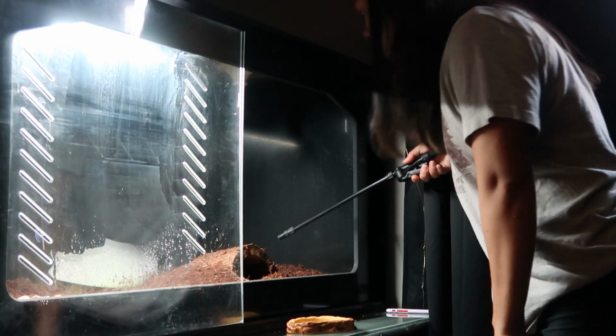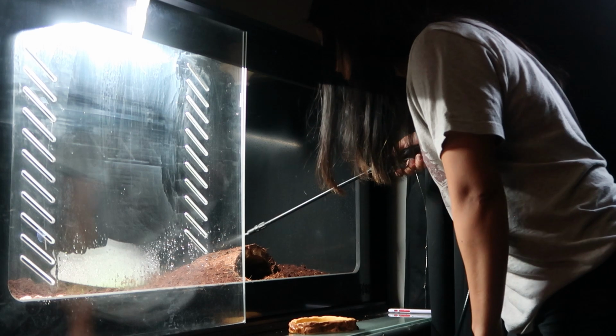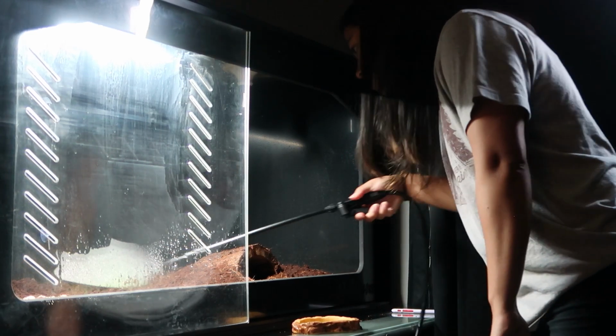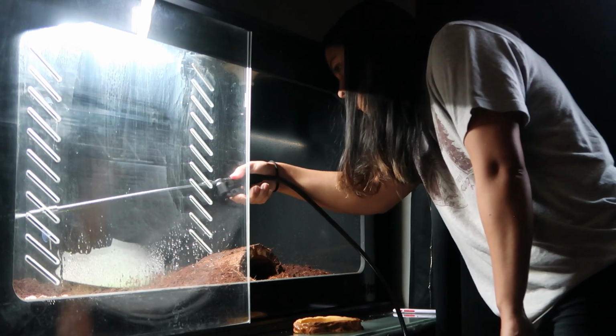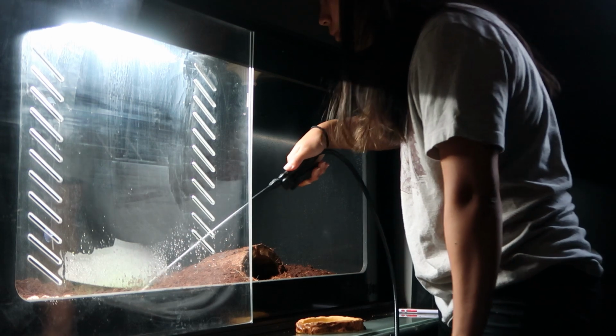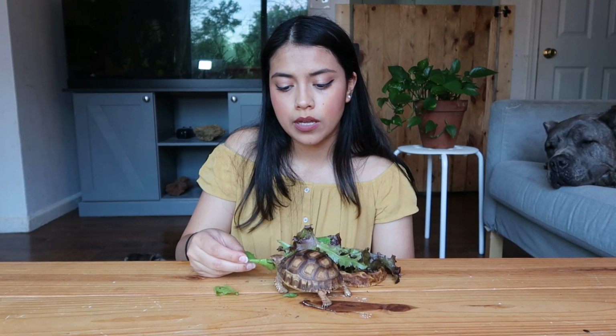So in nature, Sulcata tortoises are born during the rainy season in Africa. And I know that sounds kind of strange at first, because you would think, oh, he lives in Africa, so it's blistering hot and the enclosure would have to be like that too. It's wrong. At least when he is growing up and he's still forming his shell, it's important to mimic that environment as much as possible.